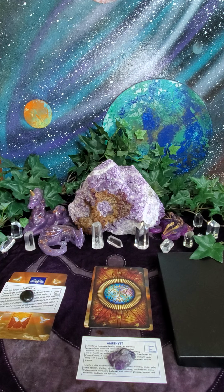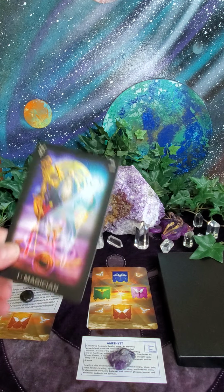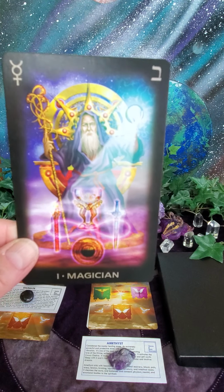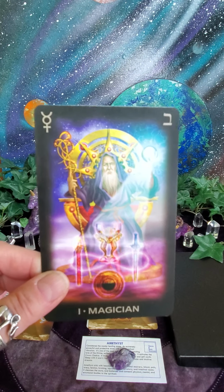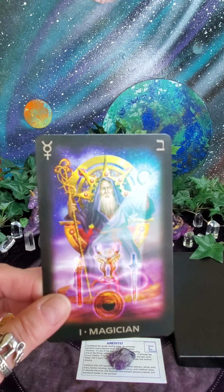And your first card is from the Tarot of Dreams deck. And you get the Magician. This is card number 1. It's actually the second card in the major arcana. This is a message from the universe. The Magician has everything he or she needs. Everything. And the Magician can manifest.